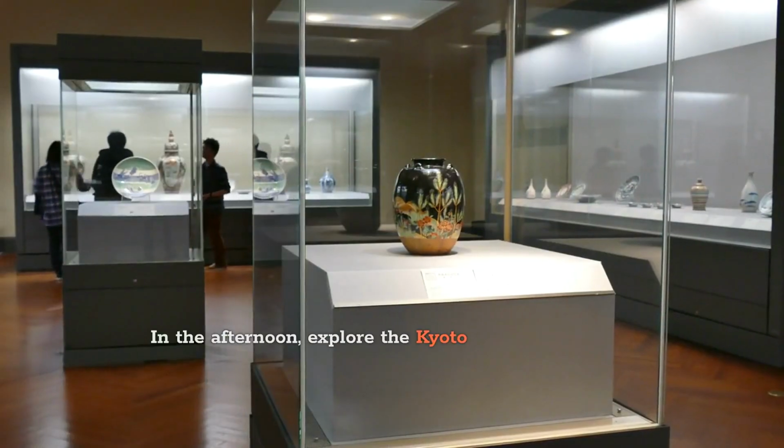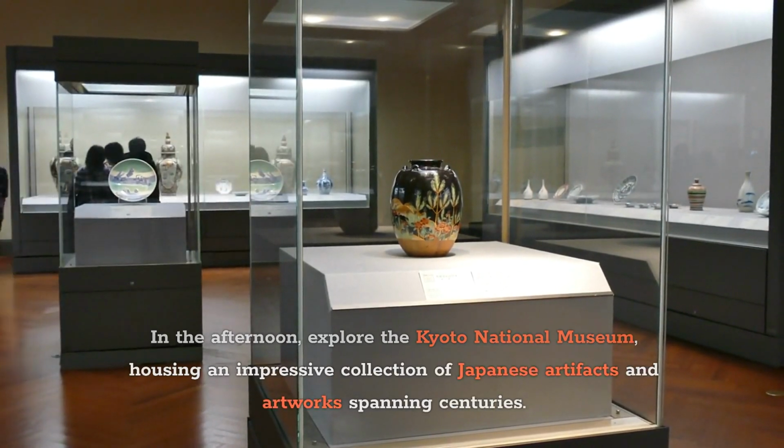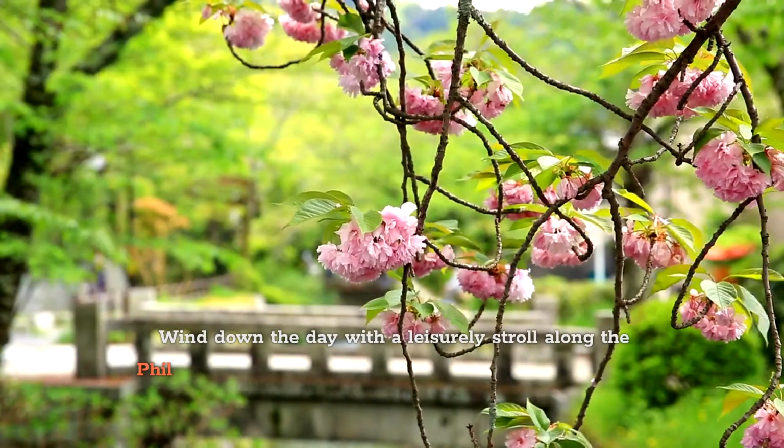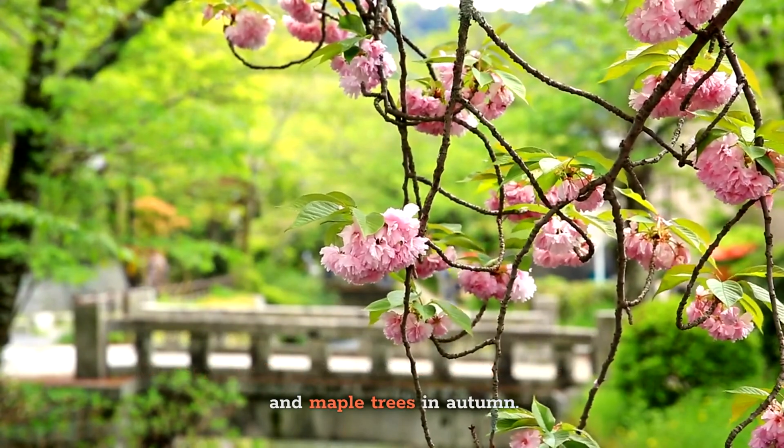In the afternoon, explore the Kyoto National Museum, housing an impressive collection of Japanese artifacts and artworks spanning centuries. Wind down the day with a leisurely stroll along the Philosopher's Path, lined with cherry blossoms in spring and maple trees in autumn. Day 5.